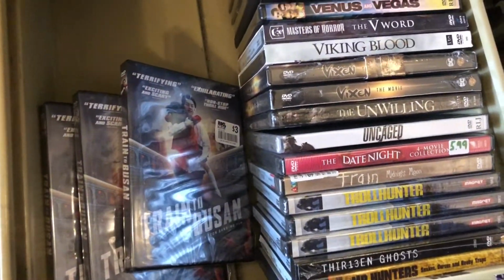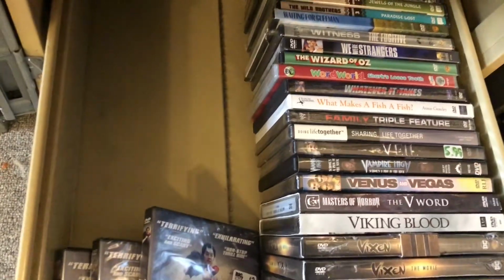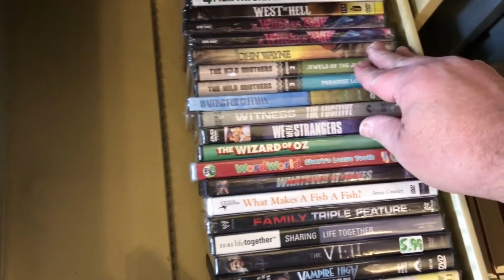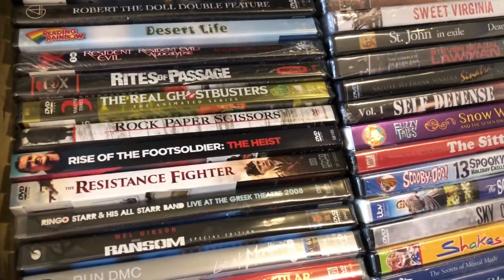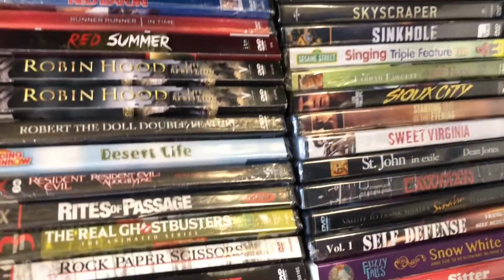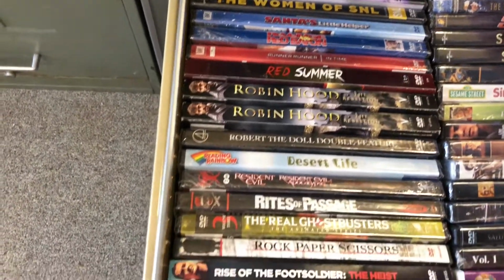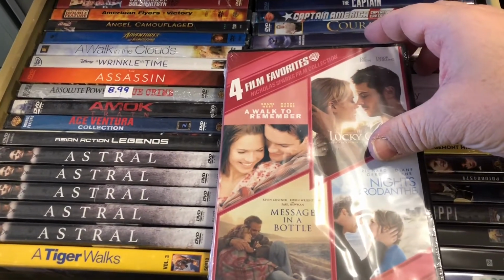Sold a Nicholas Sparks 4-pack. I'm trying to remember if I put it under the first movie or what. Is this it? Nope, that's not it. That would be too easy, guys. I need to stop selling these 4-pack movies because I always forget where I classify them. Let me check Nicholas Sparks, because it was all his movies. I don't know. Let me try to find this movie. Here we go, finally found it. We paid $1 for this at the pawn shop. Sold it for $9.99.